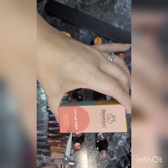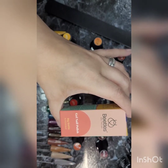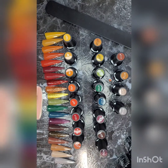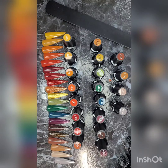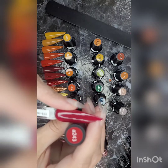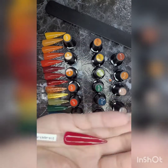And this is the big bottle. It says big bottle here, and these are 15 ml bottles. So for the Beatles, that definitely is a big bottle because most of theirs are either 5 ml or 7.3 ml. So 15 mls is about double their bigger size bottles. So I just wanted to kind of show these. This is $2.43. Let me do this how I normally do it. Sorry about that.